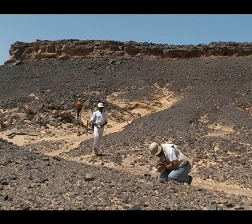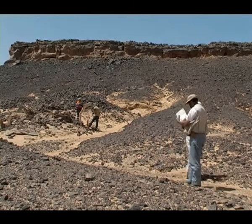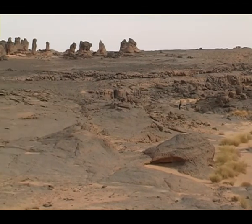Lastly, the geology of southern Libya is also about the people who helped to unravel the Sahara's geological secrets. People who got hooked by the desert's beauty and its amazing geological story.